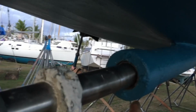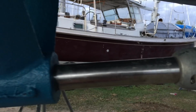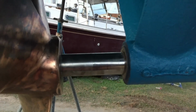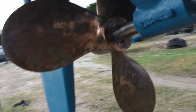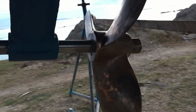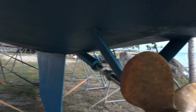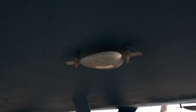It slowly seeps in from the inside and it's supposed to come out here, but really you don't see anything coming out there. So that's the new sink. The shaft is a little bit out right now because we just disconnected the coupling. So here's the prop. Yeah, new sink.